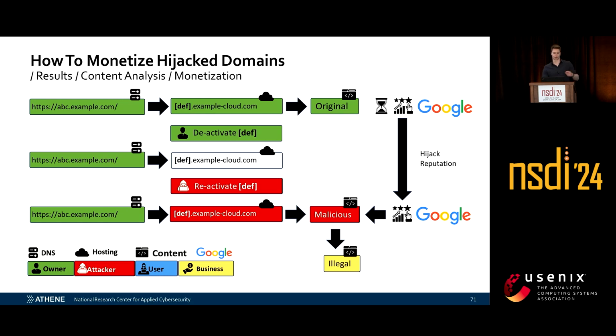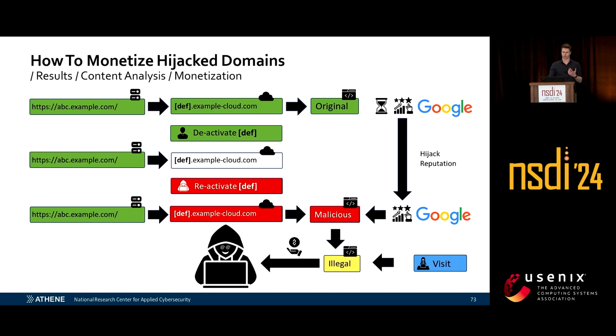And so now attackers will host lots of gambling-related content on this page. And now when users search for gambling, the attackers have this highly relevant page hosted on many very reputable domains, and so their pages will rank very highly in the search results. And so users are likely to be directed to these doorway pages, which then lead them to the actual content. And then the more traffic they generate to these pages, the more they get paid.